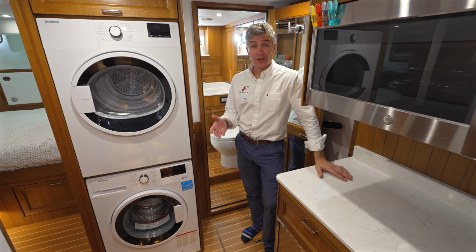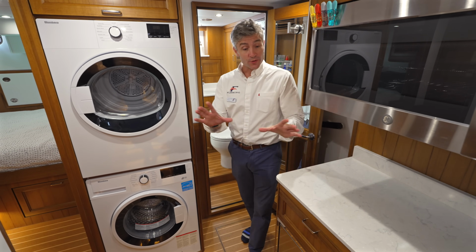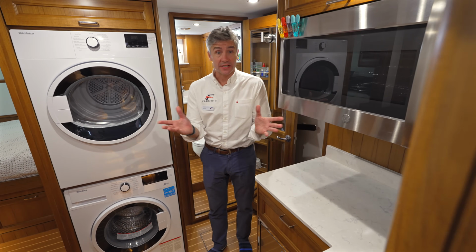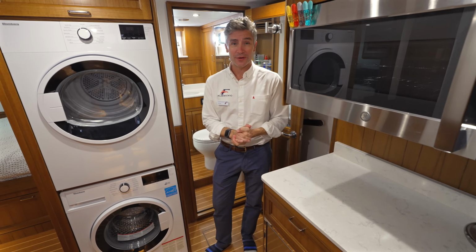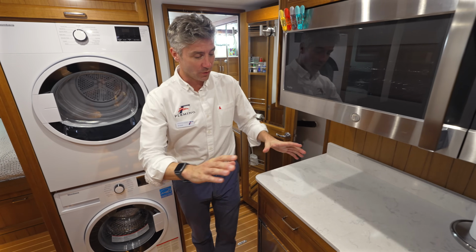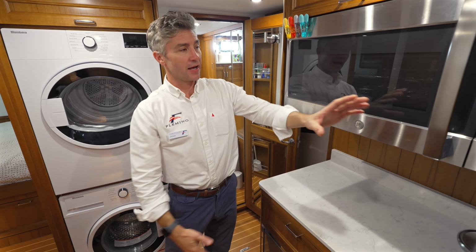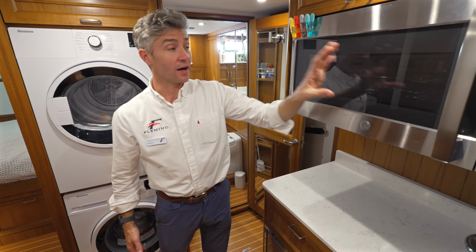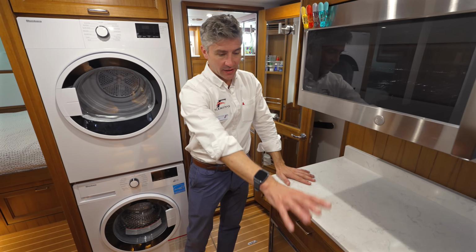Here we are in the cruise quarters area of the Fleming 85. The cruise quarters is built to exactly the same standard as the rest of the boat. They're no less important than anybody else, so all the same sort of materials. Now here we've got actually a full-size combination oven microwave, so you can do all your cooking in there. There's a fridge down here, sink.